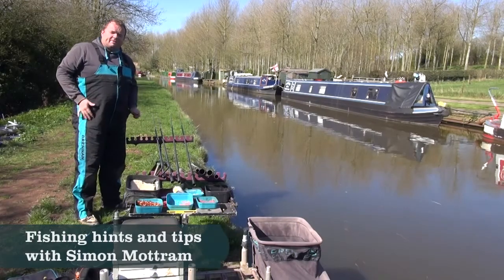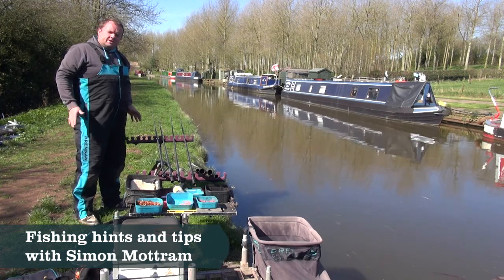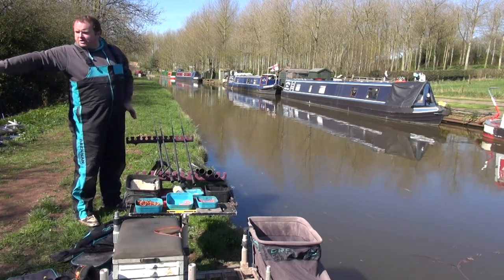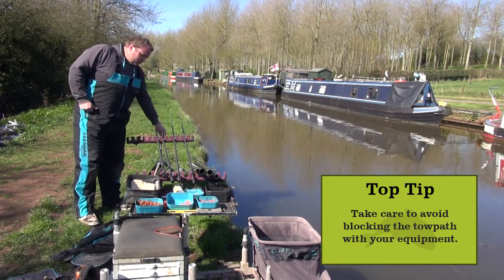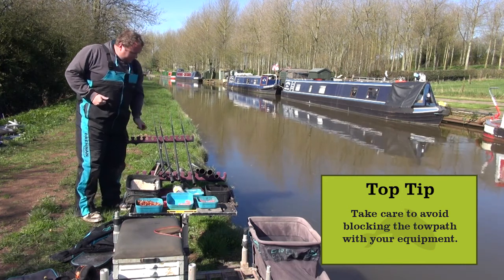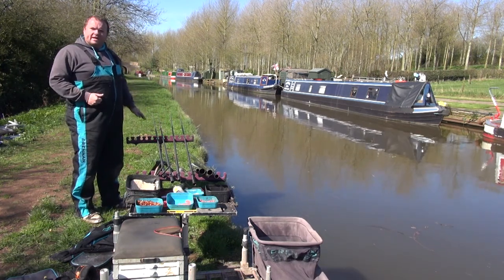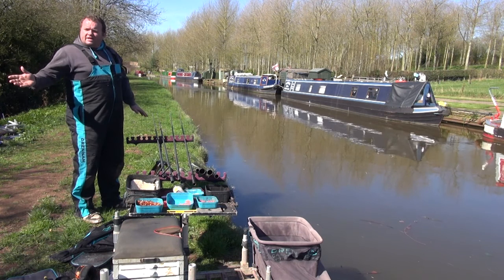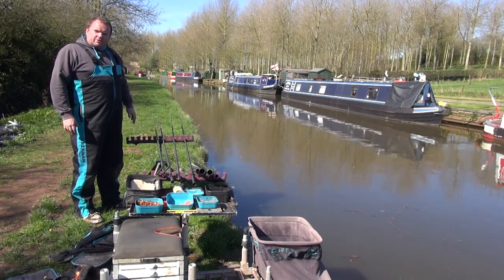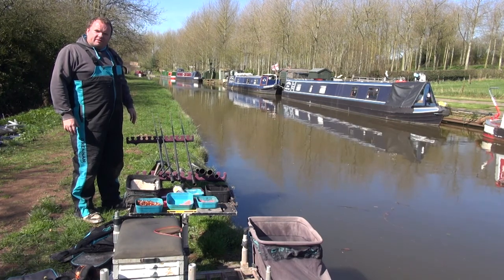Obviously it's important to keep everything away from the towpath, so any luggage you've got, you either put it on that side or right at the back. And because we've got all these spare rigs that we use today and the pole, we put those on a rig roost, so that keeps it away from the wind and it stops anybody walking past from treading on things. So it's important that we keep our gear safe and away from everybody else.